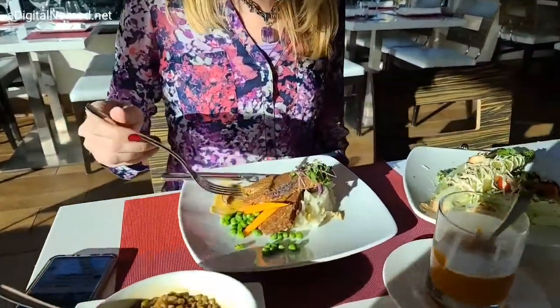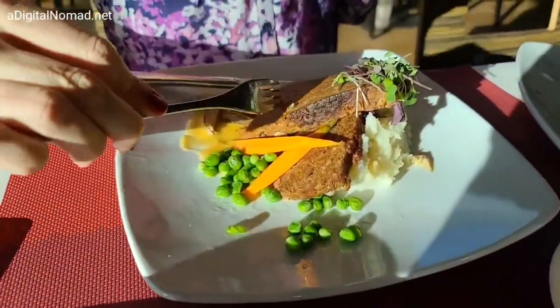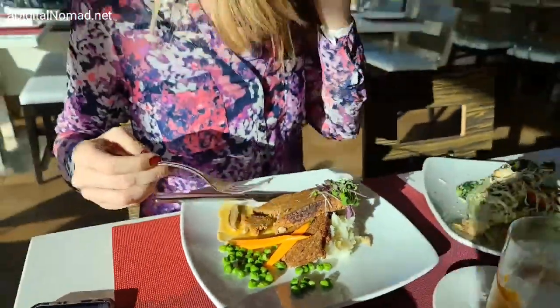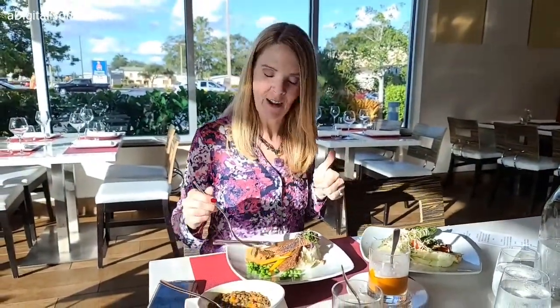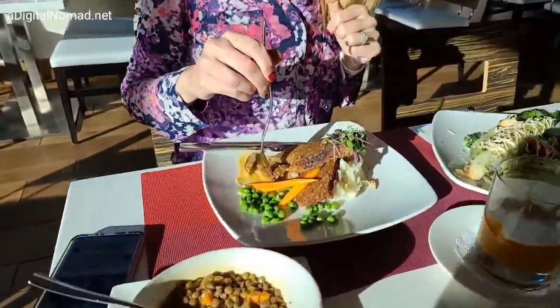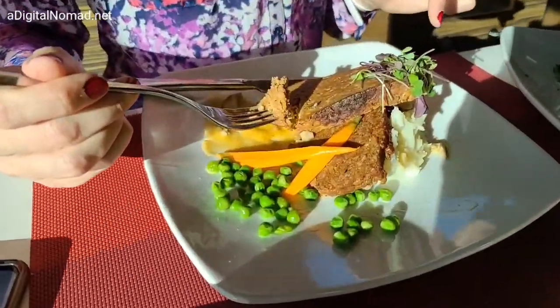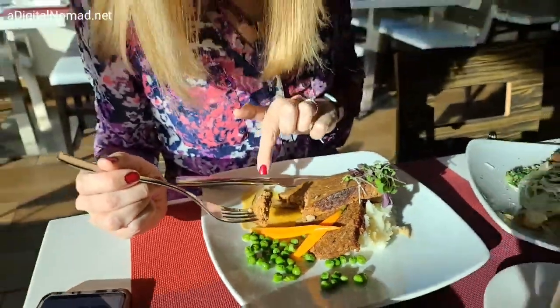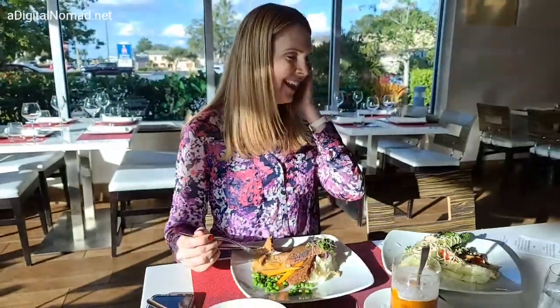Okay, next course. What are we doing? So this is a meatloaf, and it's made with Impossible meat. So it tastes like real meatloaf, like the kind my mom used to make at home. And mashed potatoes and gravy. Yeah, there's mashed potatoes and gravy, and this is a wild mushroom gravy, not tame mushrooms.